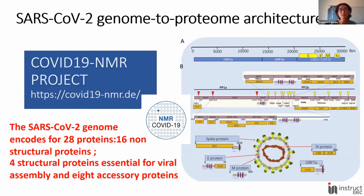This required the large-scale production of druggable proteins and the RNA of SARS-CoV-2, and also the extensive NMR assignment of the proteins and RNA and their structural determination. And this is a prerequisite for rational drug design. And the SARS-CoV-2 genome is about 30,000 nucleotides long.